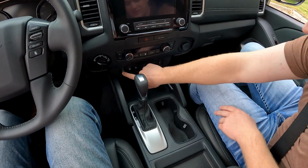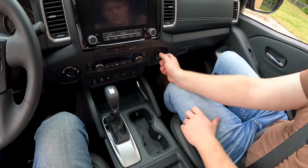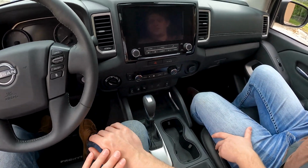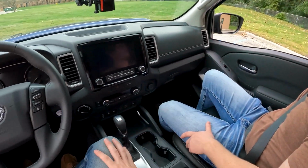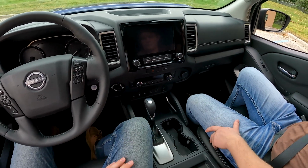Yep, heated steering wheel, heated seats, parking sensors. Again, USB A and C, both data supporting. Dual zone climate control. That's pretty good for the SV. It's simple, yet it has the features. Exactly. No four-wheel drive auto, which I find kind of interesting. You're either two-wheel drive or four high.